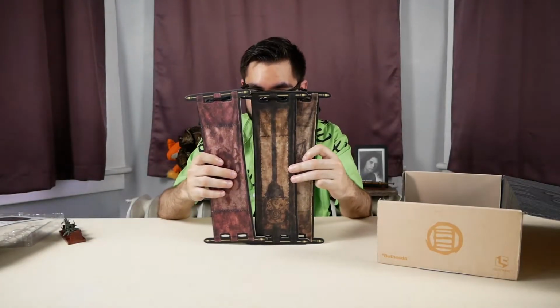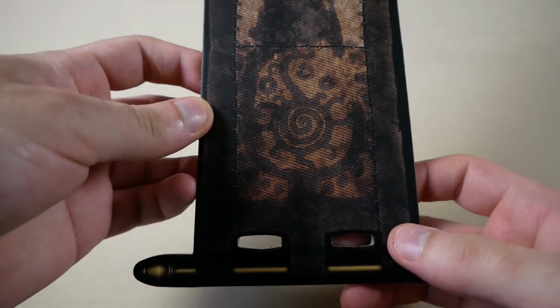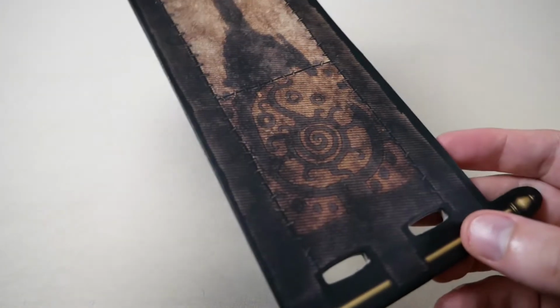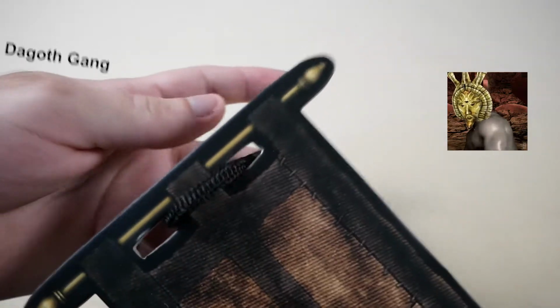So here we have, I don't know what I would call these, actually. These are little wall hanger things. They're kind of like a very sturdy cardboard, like a poster board, but a lot hardier. And I guess you can hang these on your wall. These are the great houses of Morrowind. Well, not all of them, obviously, but a few of them.